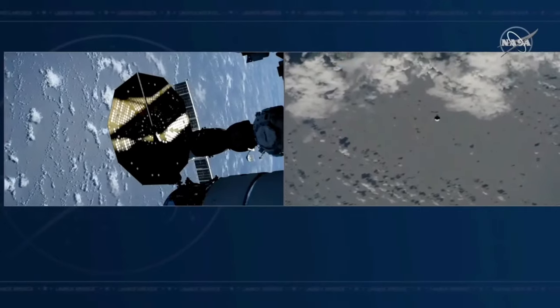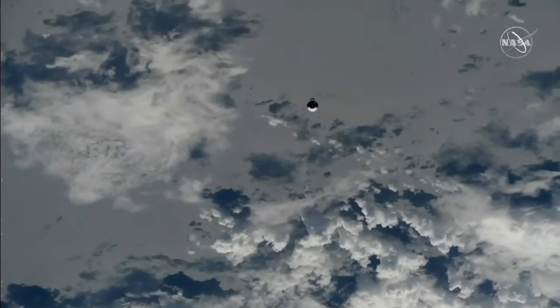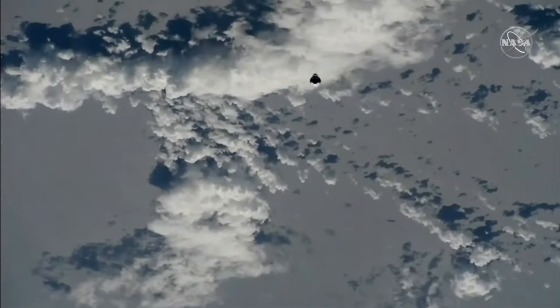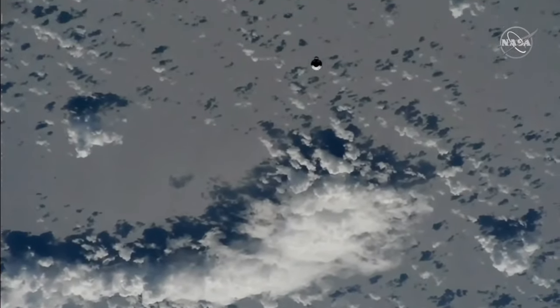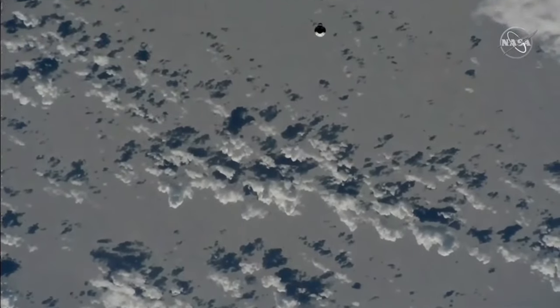Yeah, and that doesn't even count the dry dress rehearsal that we did. Right. Time is really wonky this week with all the crew activity we've had here, but at some point within the last several days, dry dress occurred. And they went through all those same steps again, basically practicing as if they were going to space, minus the part where the rocket actually takes off. Yeah.